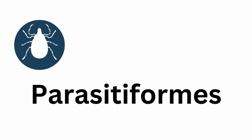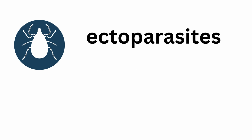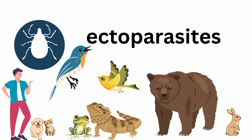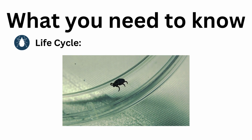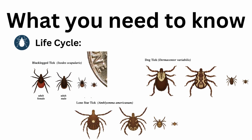Ticks are small arachnids that belong to the order of however you say this word. They are ectoparasites, meaning they feed off the blood of mammals, birds, and sometimes reptiles and amphibians. Gross. Here are some key points about ticks. Their life cycle. Ticks have a complex life cycle that typically includes 4 stages: egg, larva, nymph, and adult. Ticks require a blood meal at each stage to progress to the next. Depending on the species, the life cycle can take anywhere from a few months to several years to complete.